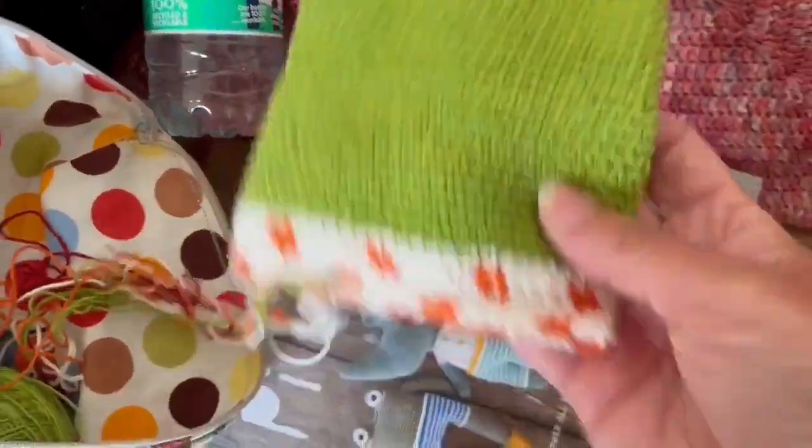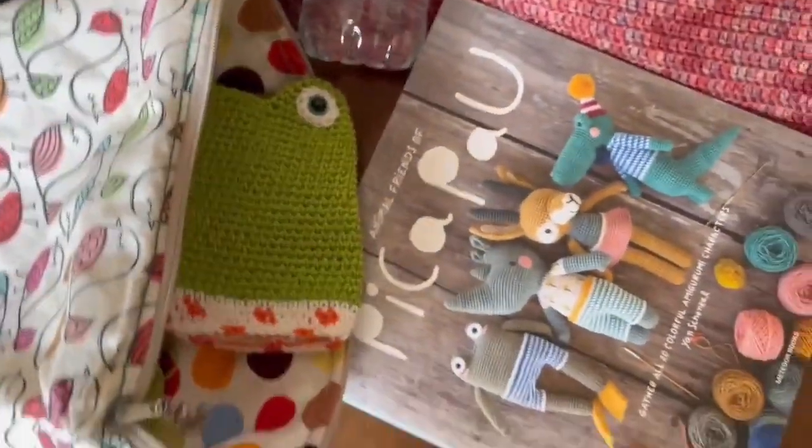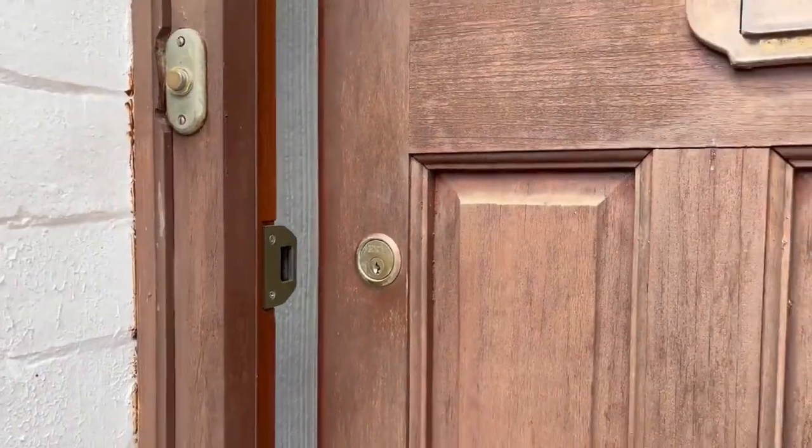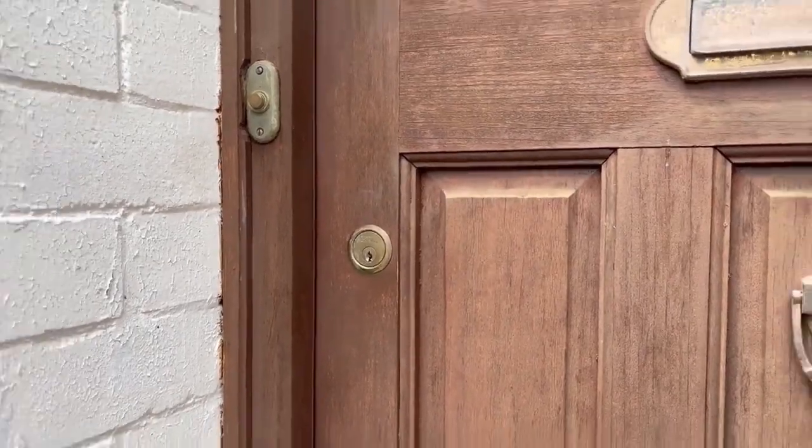So here we go, Victor. Into the project bag you go with the book. It's going to be a fair bit to carry, but not too much.